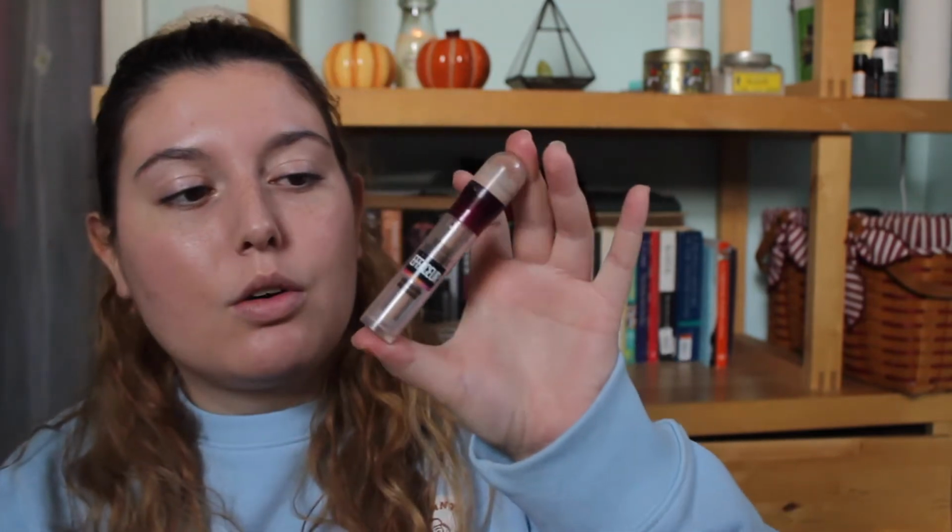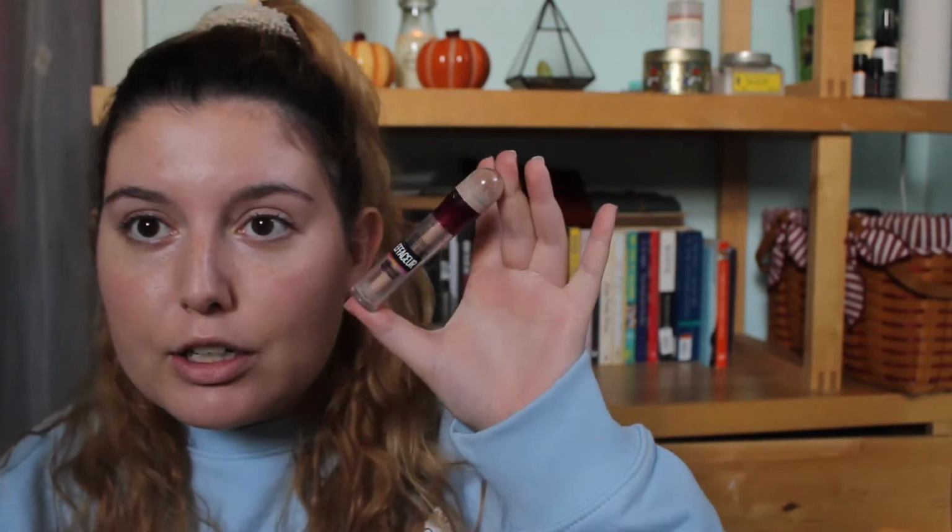And then yeah, I like to go to the sides and obviously get under this jawline. So then the next thing that I use is this Instant Age Rewind Eraser Multi-Use Concealer. This is 110 Fair. Why does it not say the brand? Oh, it's Maybelline. So yeah, I use this Maybelline Instant Age Rewind Eraser in 110 Fair because like I said, I am pasty.